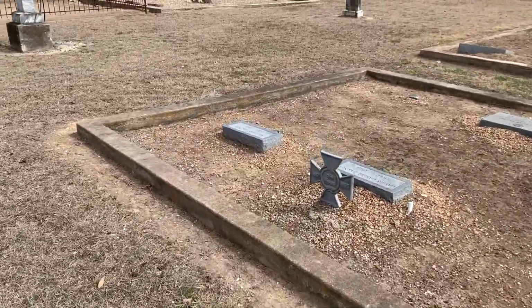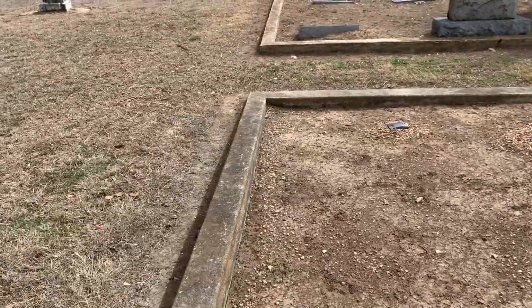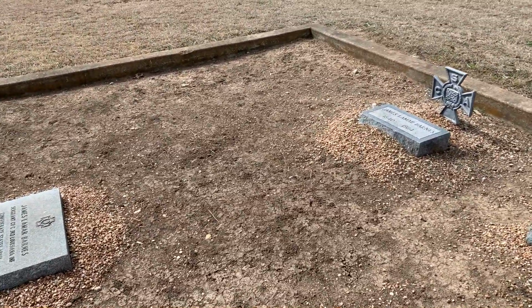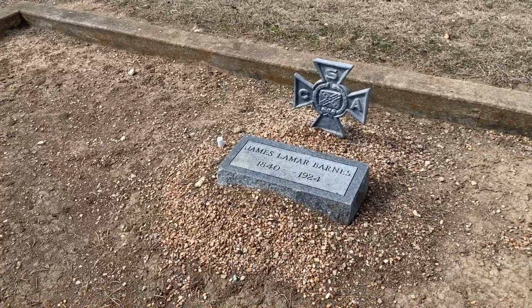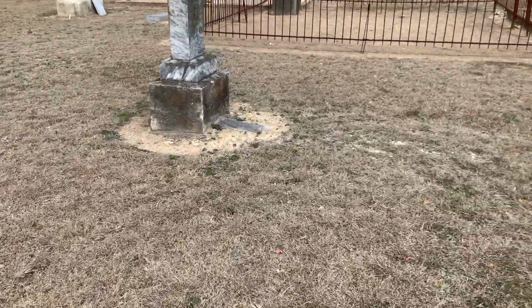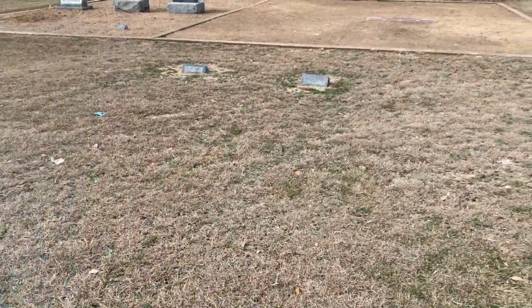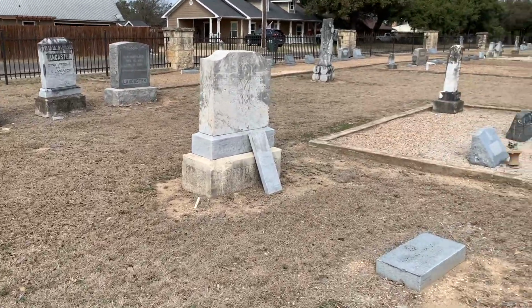Let's see here. He was in the Confederate Army here. A lot of Confederate soldiers over here too. I've seen a lot of them. Let's keep looking.